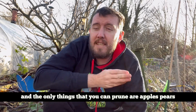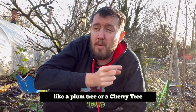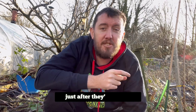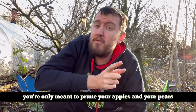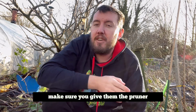and the only things that you can prune are apples and pears. You don't want to be pruning anything that's got a stone inside it, like a plum tree or a cherry tree or an apricot tree or a peach tree. You're meant to prune them in the summertime, just after they've fruited. So you're not meant to prune them in the winter. You're only meant to prune your apples and your pears at this time of year. So if you need to do your pruning, make sure you give them a pruning.